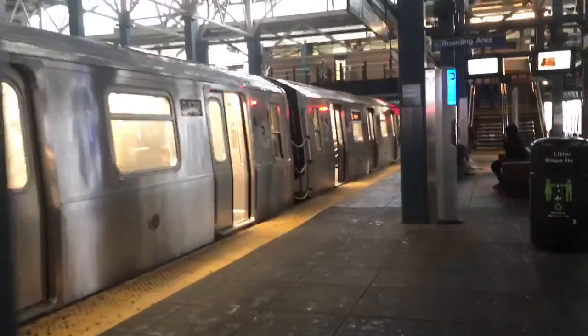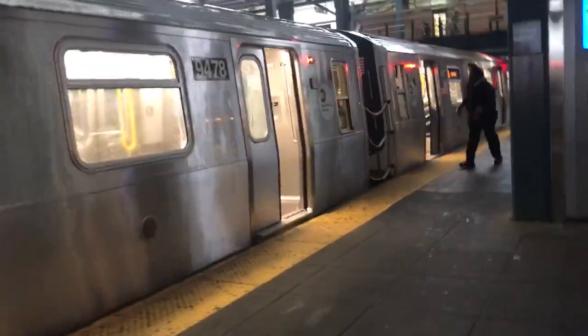Do they still have R68As on the F line? One only. What about R68? They have 4. Okay, so both of them. There's a Q train at the terminal. There's a half door open on this side. See this right here? Yep, that means this car is an R68. Look at that. Nice poles.